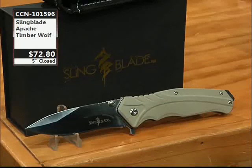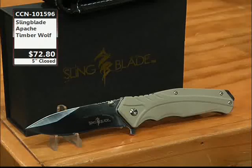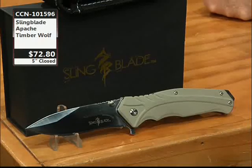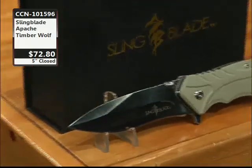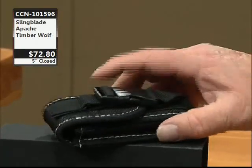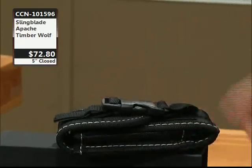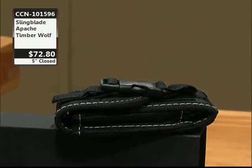Here's a sling blade in Apache. This one's a Timberwolf, 5 inches closed. And this one also has a belt clip on the back. It is more like a little green, and it looks more green here, but it's mostly desert sand. It's got CR9 steel. It has 18 ball bearing opening system. It is G10 handle material, has a belt clip on the back, and it also comes with the vertical or horizontal sheath that you see up here on top with the Fastex opening system here. $72.80 with a retail of $140.